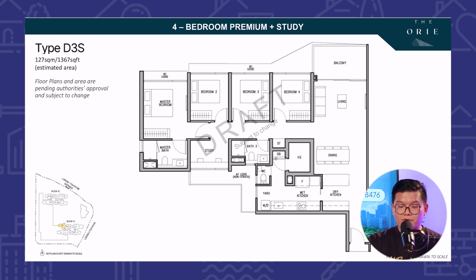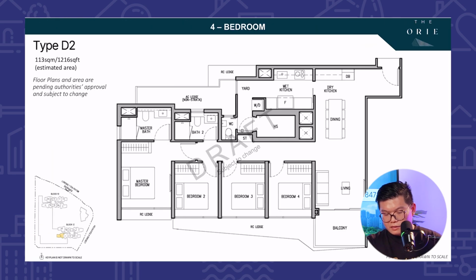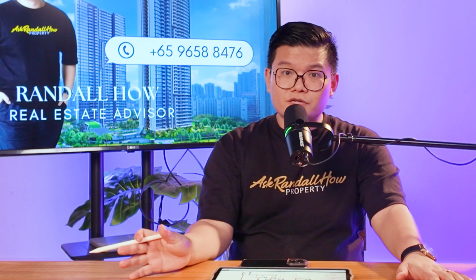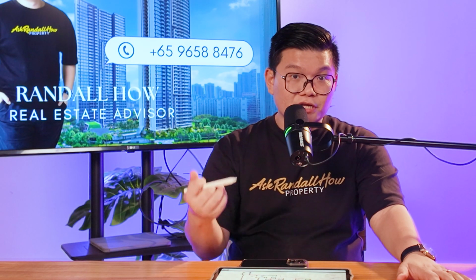Another layout is a 4 Premium plus study. The only difference is this study over here. Importantly, if you compare, this is the normal 4-bedder, 1216 versus 1367. So the slight differences are that the living room is slightly bigger and a few other places, like the study, which is extra. As per all the units over here, the aircon ledge is not counted in your floor area.